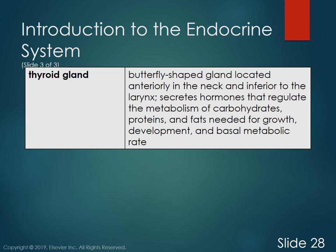And then lastly, the thyroid gland. Well, the thyroid gland is a butterfly-shaped gland, and it is in the neck. It is anterior to the neck and inferior to the larynx. And it secretes hormones that regulate metabolism of carbohydrates as well as proteins and fats needed for growth. And then it also regulates something called the basal metabolic rate. And the basal metabolic rate is basically how many calories it takes for us to just be a couch potato, to just for our body to do the things that it needs to do to keep us alive, like heartbeat and breathe and cellular respiration and digestion and those kinds of things. All right, so the thyroid gland controls all of those things.